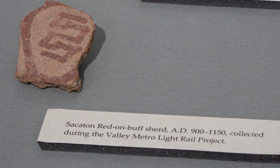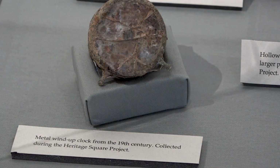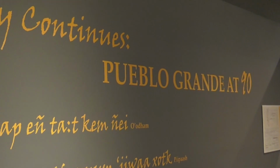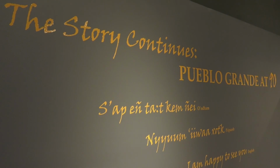that Pueblo Grande is. There is deep cultural history in the city of Phoenix, because I think that people don't think about Phoenix, which seems to be such a new city. They don't think that we have that history, and we do. So I want them to know that we are connected intimately with the ancestors of our indigenous communities, and that the city has made a commitment to preserve history and culture.